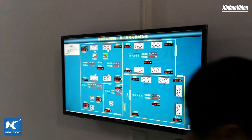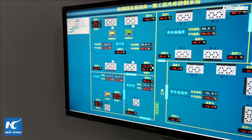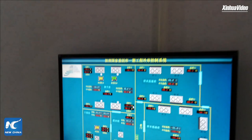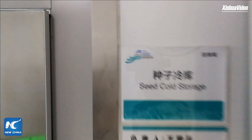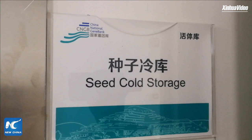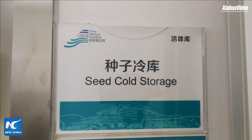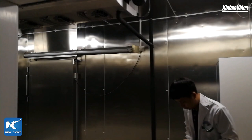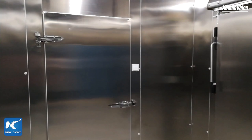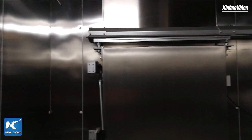Now we are going to put on clothes and the shoes back. Also need to put on gloves. It's really a strict procedure to get into every repository. Wow, this place is really cold.